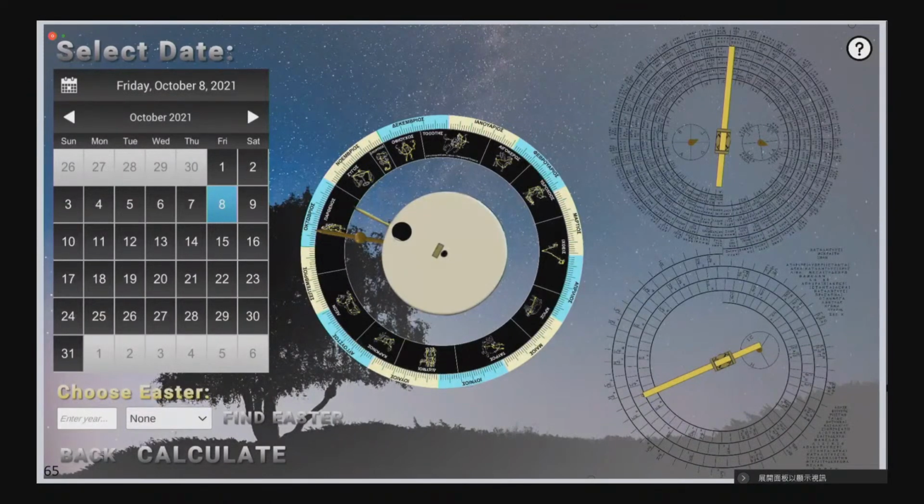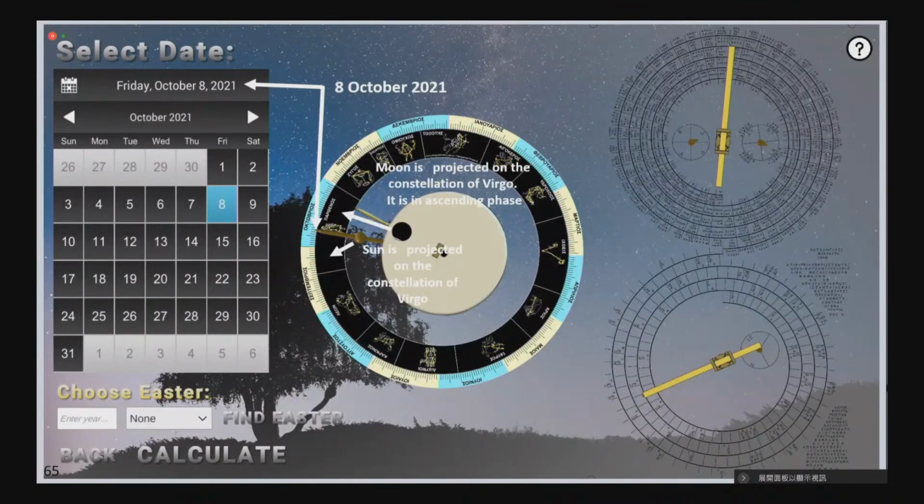The first one is the astronomical phenomena of today, 8th of October 2021. The sun and the moon today are projected on the constellation of Virgo, as the mechanism and the application have also calculated. And the moon is in ascending phase.